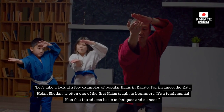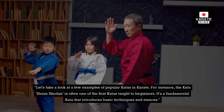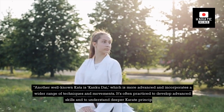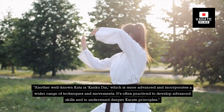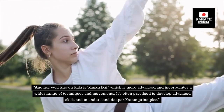For instance, the kata, Heian Shoden, is often one of the first katas taught to beginners. It's a fundamental kata that introduces basic techniques and stances. Another well-known kata is Kanku Dai, which is more advanced and incorporates a wider range of techniques and movements. It's often practiced to develop advanced skills and to understand deeper karate principles.